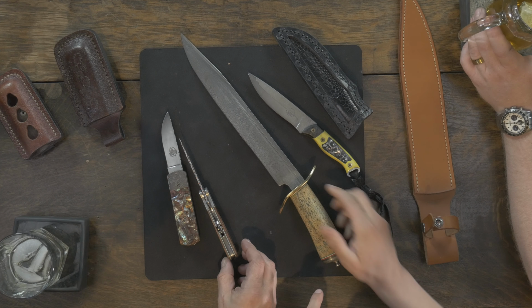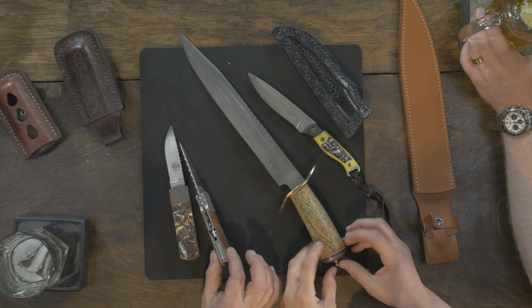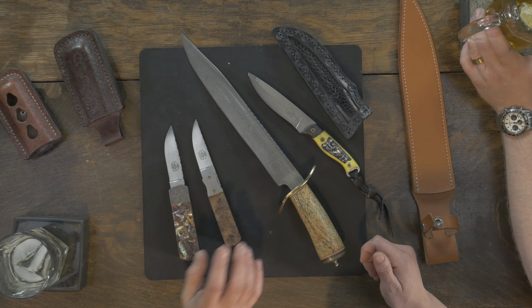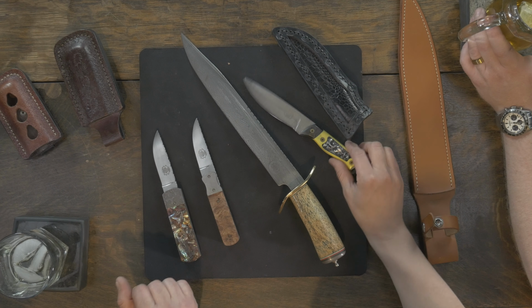He's a big fan of multiple liners, so he'll do like the white and green is something he really likes to do. Is it G10 or is it the cardboard stuff? I'd have to ask him. I'm betting it's the cardboard stuff because he's an old school guy. The G10 liners are a little bit more of a modern thing.